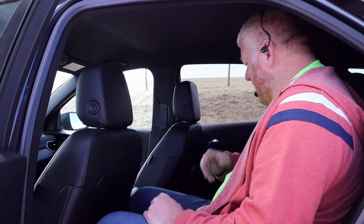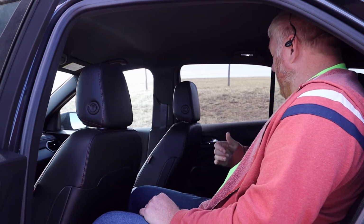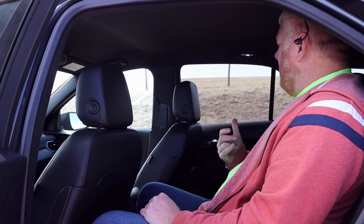Now, with the RS package right here, you get 2 USB plugs down here. They're USB-A's. There's also a household outlet down here on the bottom. So 120, and just tons of room. I'm amazed at how roomy the passenger spot is.